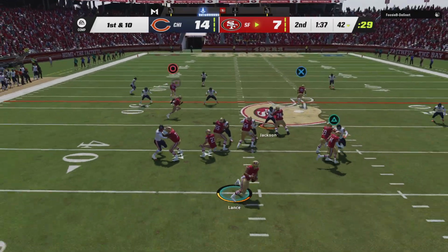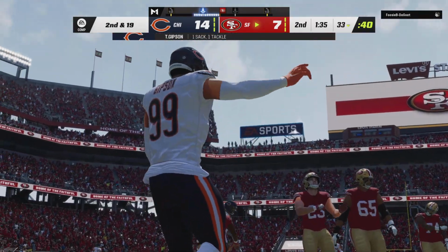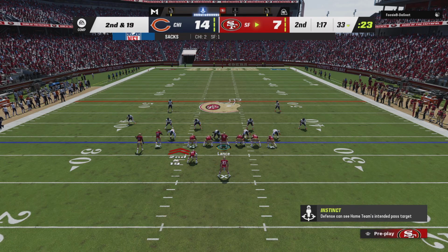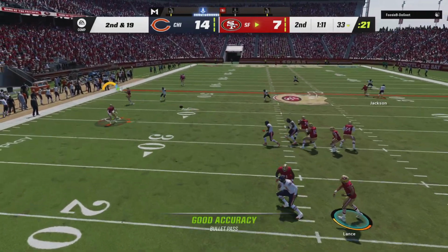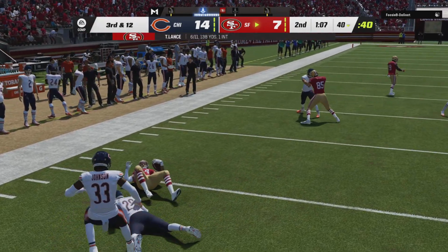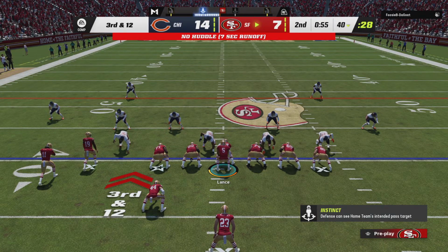And they fake the handoff. Now Lance. Pressure and he's taken down. A Bears sack. After the sack, it's second and 19 and the road gets a bit tougher from here. Play action. Now it's Lance. Gets this one to Juszczyk. That's good. The completion there for 7 yards. And that's going to lead to a third and 12.